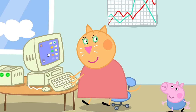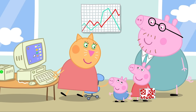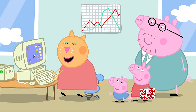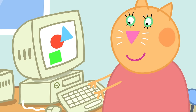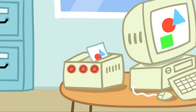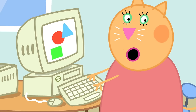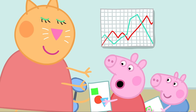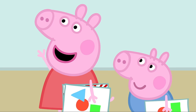Meow. Hello, Peppa and George. Hello. My job is all about drawing shapes on the computer. Ooh. Then I print the shapes out. Wow! And here's another copy. Thank you. What a nice job Mrs. Cat has. Can I have a go?